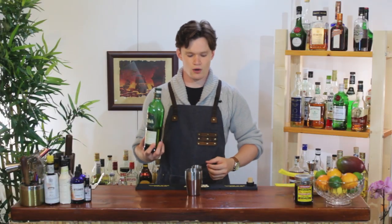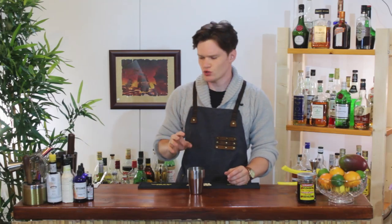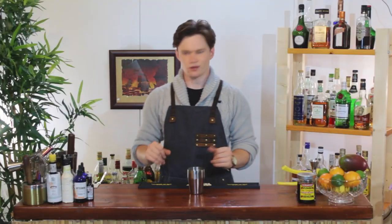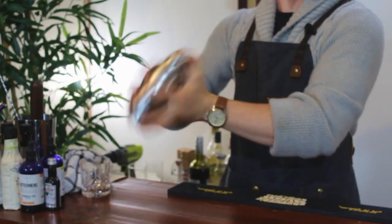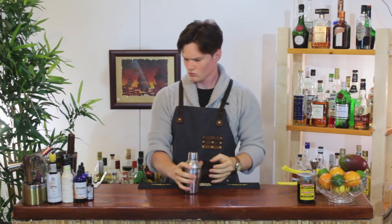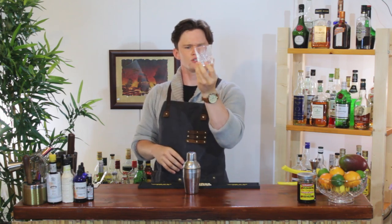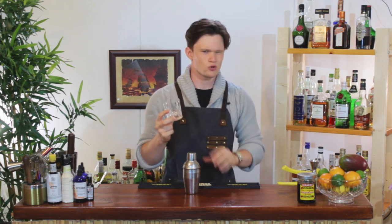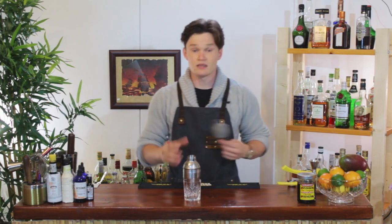We will need 2 ounces of our Scotch whisky. And last but not least, we are going to need just a dash or two of these hopped grapefruit bitters. We are then going to add ice and shake. And I'm going to serve this up neat in this quite nice little tasting glass. I didn't have any cool sci-fi looking glasses to serve it in, but I think this will do quite nicely. And I'm going to double strain this.